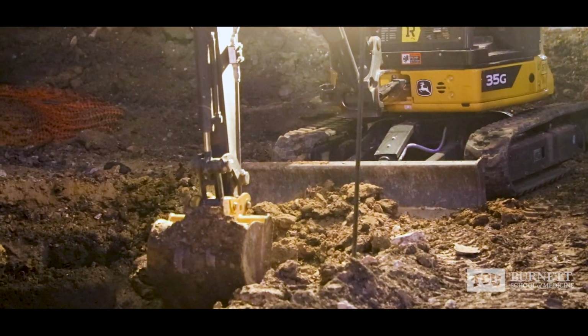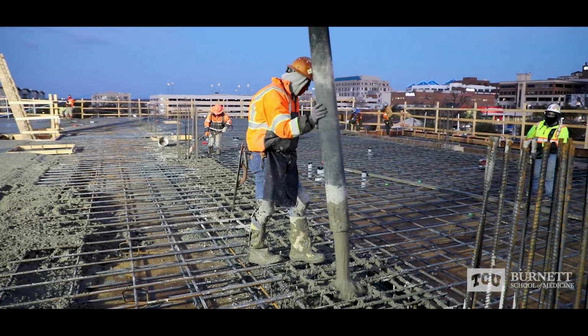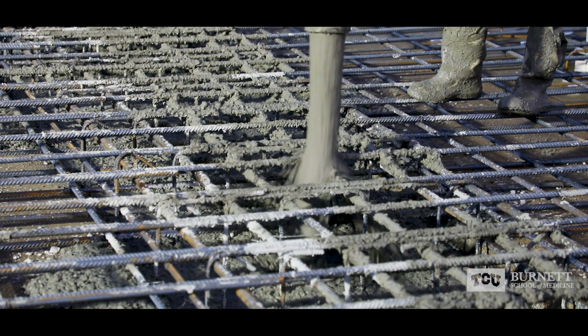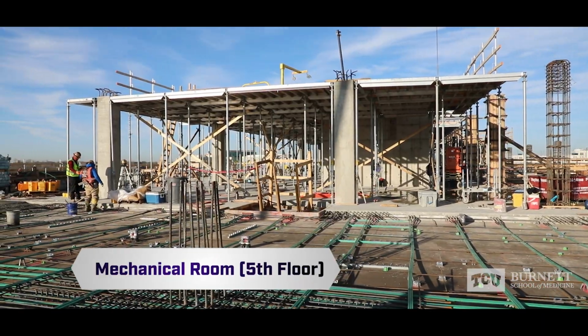Last episode, if you remember, we had just finished placing our second pour for the slab on grade. Since then, we've poured the elevated structures for level 2, 3, and 4, and we're working on framing and forming the 5th level, which is the mechanical room.